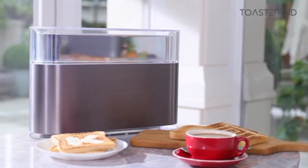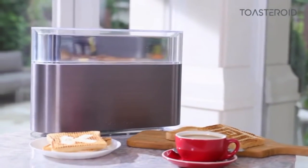This is the beginning of the Toasteroid journey. Unique, creative, and interactive. Help us kickstart your mornings with Toasteroid.